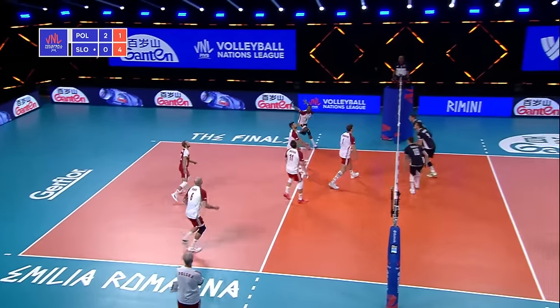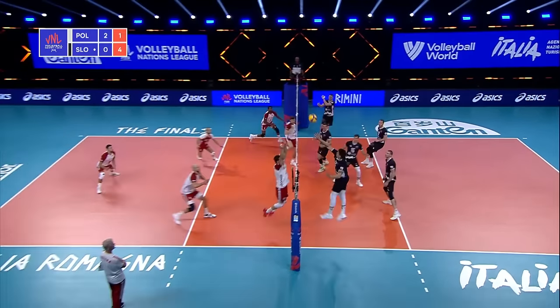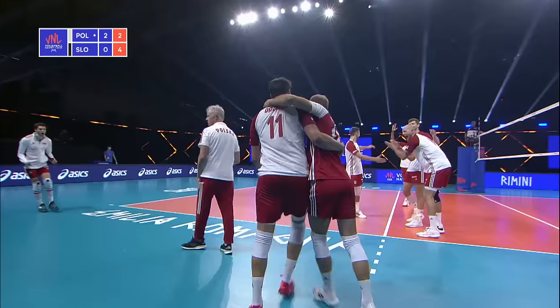Again, targeting Leon. Could prove to be profitable, but there was no aid for Chebel. He just got his angles wrong going out wide. Wonderful work by Zhuzhka.